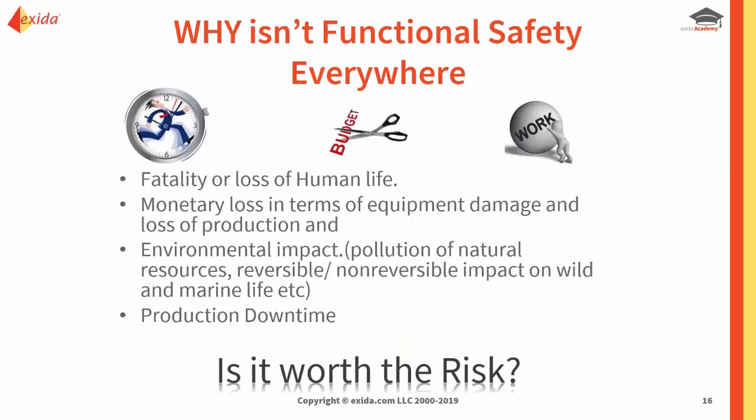And it doesn't even have to be the most common thing, a fatality or loss of human life. It's also helping for monetary reasons. You don't have that loss of production as much because your products and systems are more reliable. The environmental impacts are different, there's less production downtime, and so now it really comes down to what's the worth, or what's the risk you're willing to take?